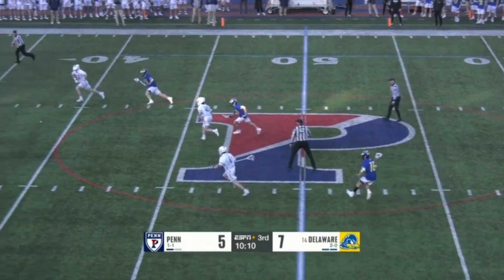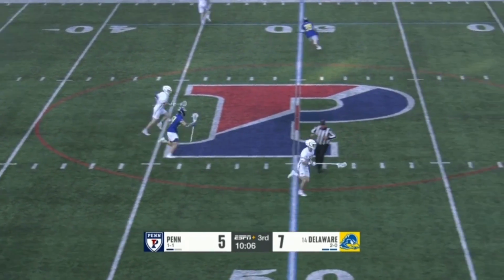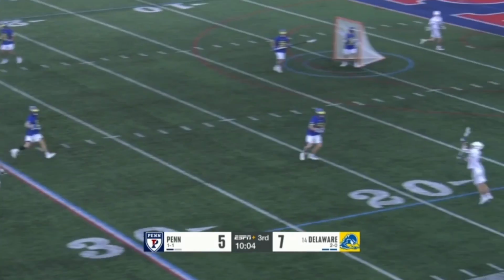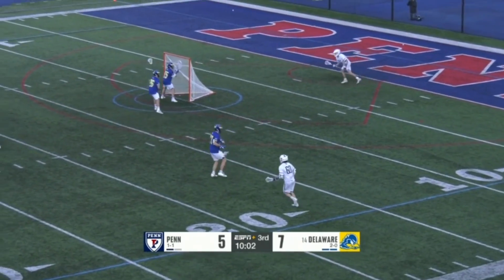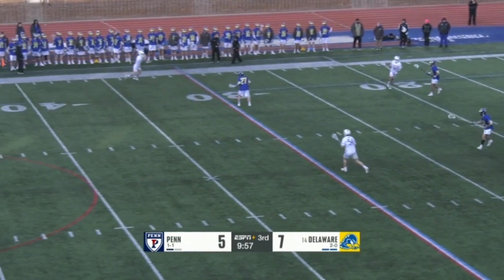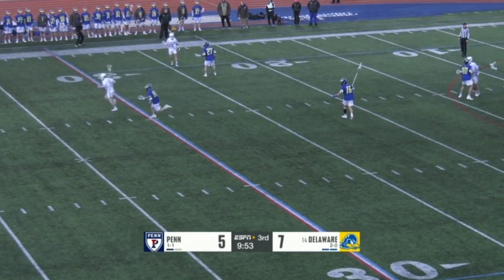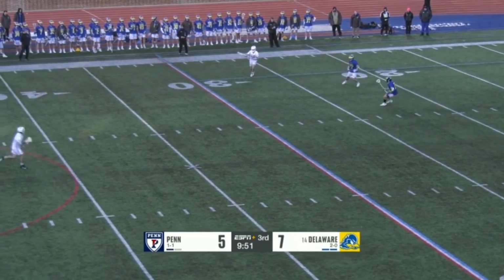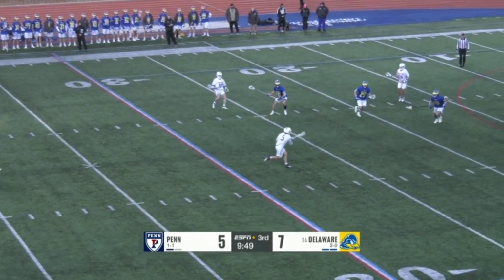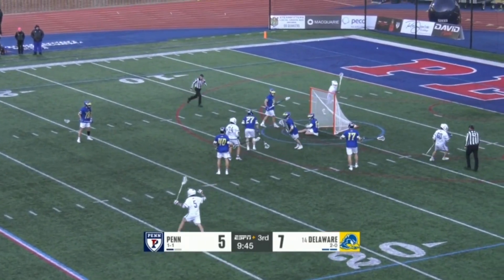These face-offs are going to be huge coming down the stretch. Good pickup. Oh, no. Just a delayed pickup there for Penn. Walsh keeps this ball moving. Rubin, the senior, delivering when his team needs it. Little break here by Casey Mulligan. Fed across the way, jump shot, and a score!